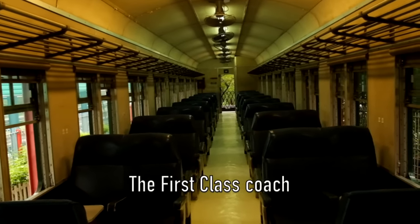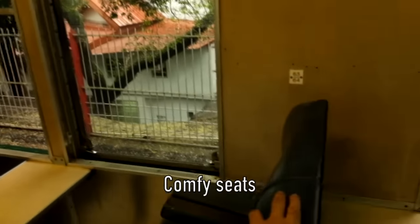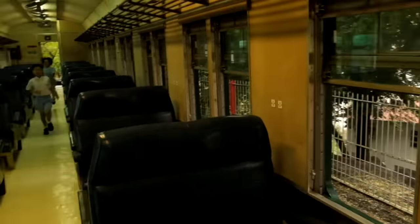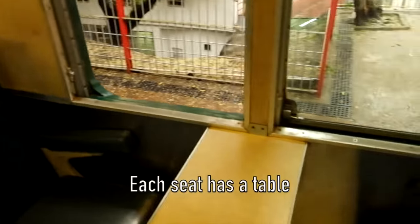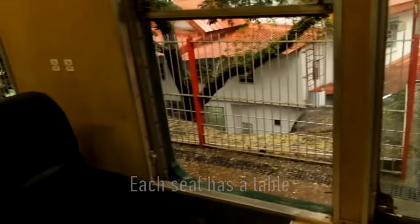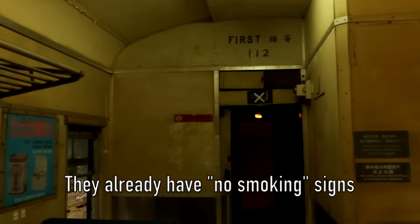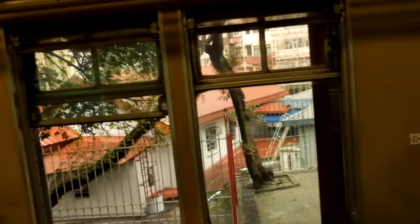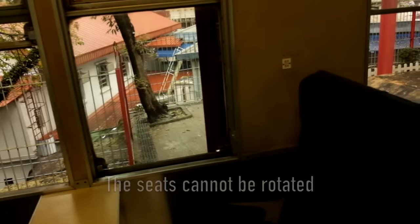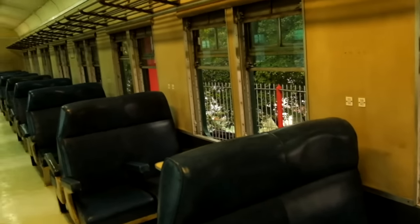So finally, this is the first class coach, and the seats are comfy. Also, it has a table in each section. Also, back then they already enforced no smoking laws here. Yes, it's a first class. And the seats cannot be rotated, but it's already good. But you have to place together no matter what.